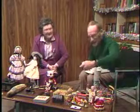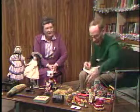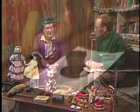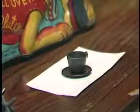Boy, oh boy, what's the story on this? It's pewter. Oh, my. Part of a set, I take it? Well, no, I've only got one. That's it. I've never seen any other pewter things, but there probably is.